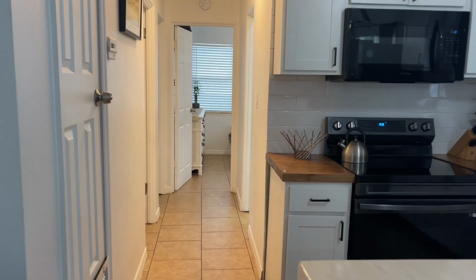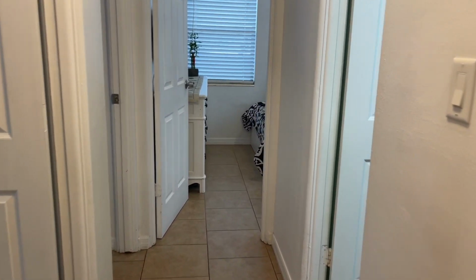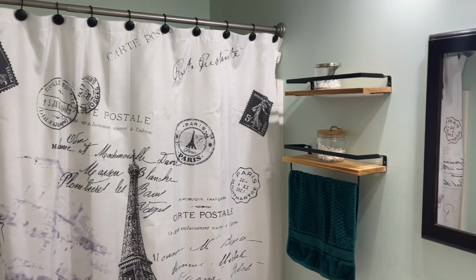On the left of the hallway here, that's access to your air handler. And then we'll take a look at the bathroom. It has a shower tub enclosure and a nice modern updated vanity.